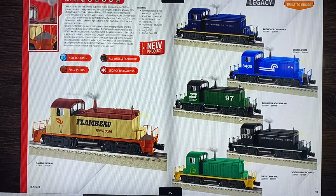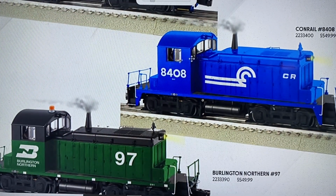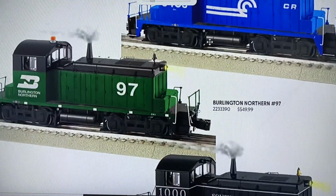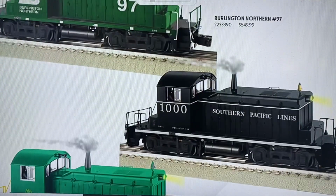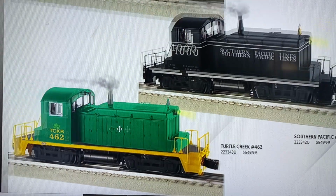The SW1s, these are really nice. MTH just came out with these, I believe, not too long ago for their Rail King line. So it's nice to see somebody do them in Legacy. The B&O scheme just looks super slick. The Burlington, I like that they're doing the flashing beacon on top, the SP. What is this? Turtle Creek. Oh, it's kind of unique. I've never even heard of that. I kind of like that. I'm not hating on it.